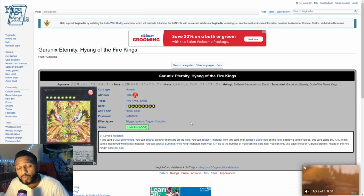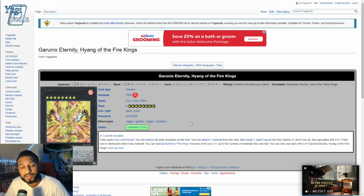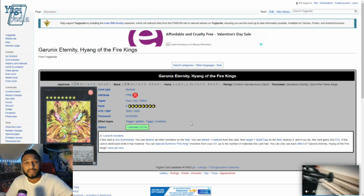It's just so good. Now it's a 2+ level 8 monster. If this card is Xyz summoned, you can destroy all other monsters on the field. Oh my god. You can detach one material from this card, then target one spell or trap card on the field. And if you do, this card gains 500 attack. So you can destroy all monsters on the field, it's a way to get rid of a spell or trap card on the field, and it's also gaining 500 attack.